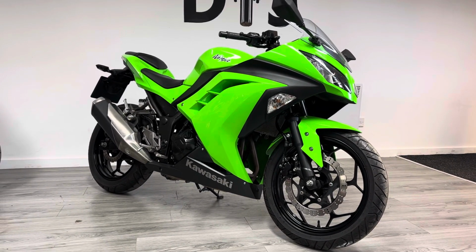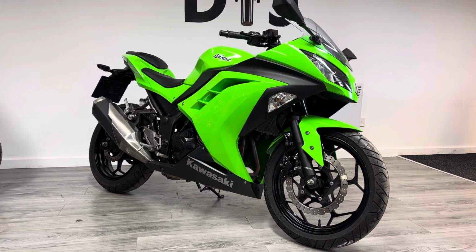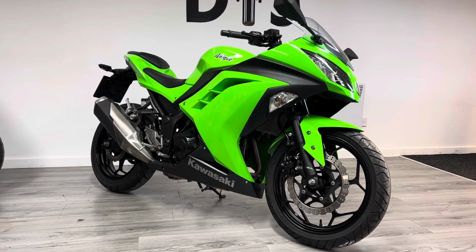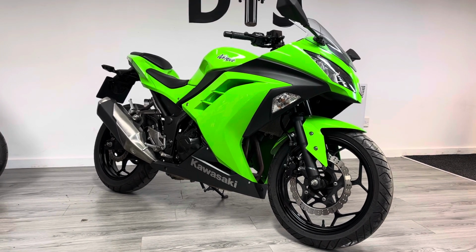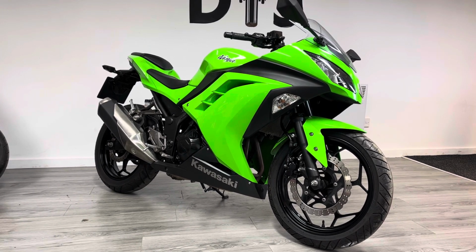My name's Ben and today I'm going to be showing you around this absolutely beautiful Ninja 300, and as you probably already guessed, it's a 300cc, twin cylinder engine and these produce just over 40 brake horsepower, making these a really good A2 compliant sports bike.